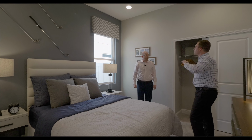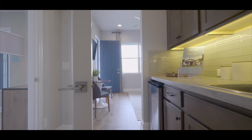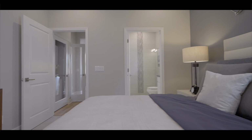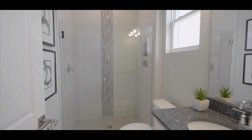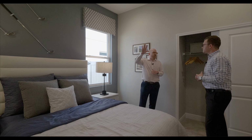So okay, we're talking multi-generational, which I think is gonna be the ideal use for this. What about if someone wanted to rent this out to somebody else? Is that something that they could do? Certainly, so this house comes with 4-bedroom standard. So this is just one of the bedrooms in the house. They can certainly rent it out given that they have their own private entrance.